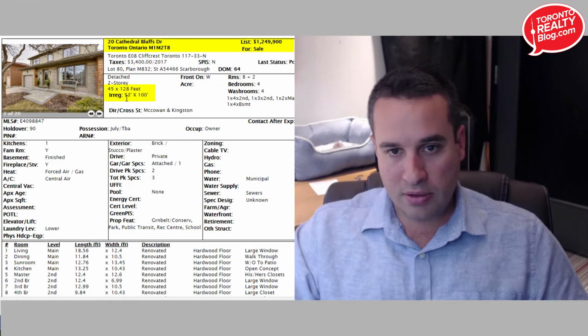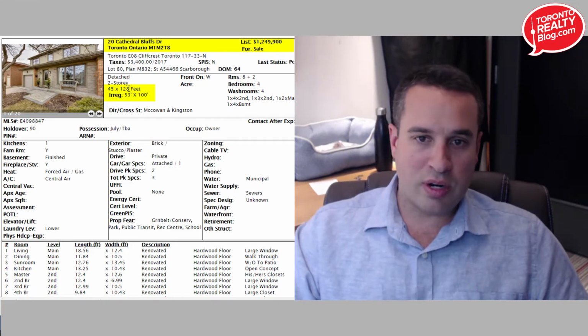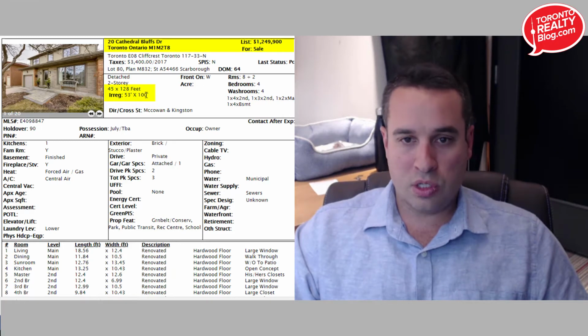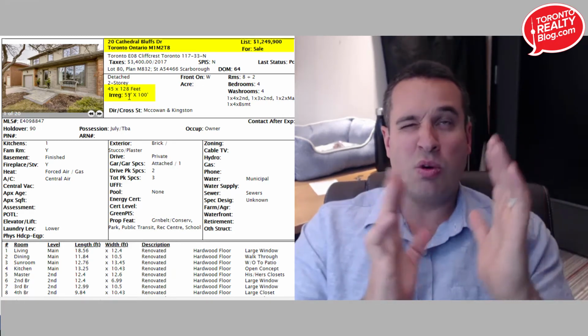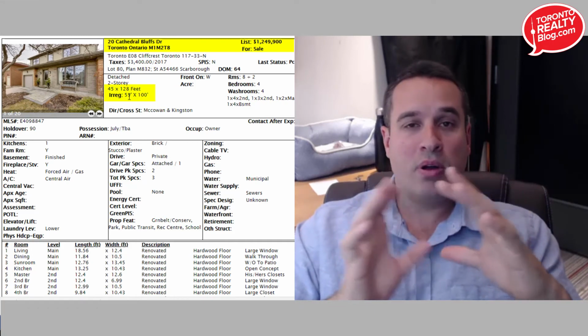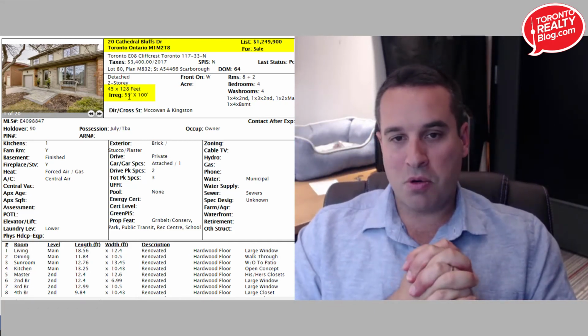See this? The lots are regular. It's 53 by 100. That means that at the largest, it's 128 feet deep. And then at the shortest, it's 100. But it also widens to 53. So it's an awkward triangle parallelogram. Carry the 1. I don't know what shape that would be.